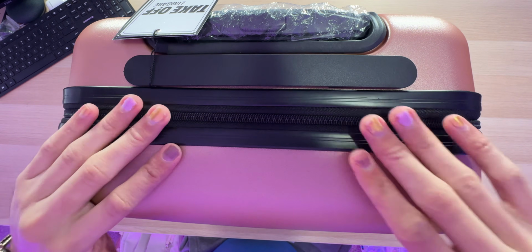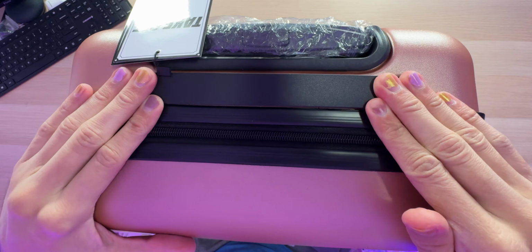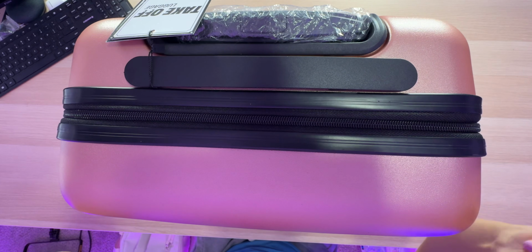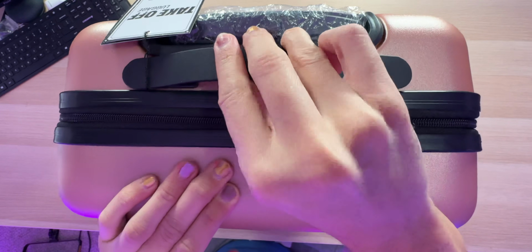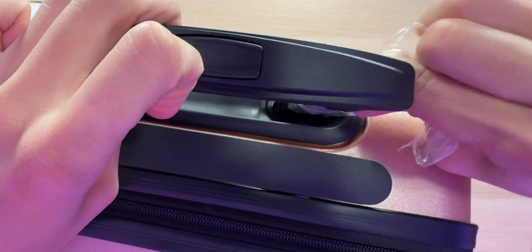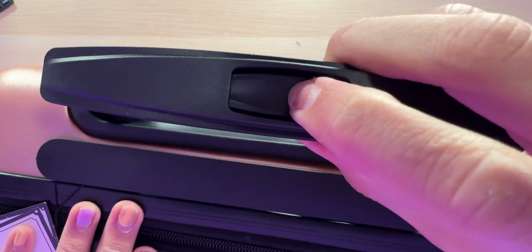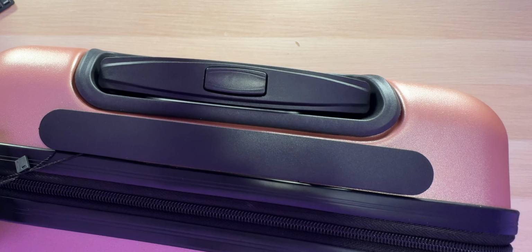So now if we're taking a look up here at the top, we do have a handle here that goes down pretty much flat so it'll fit inside of the sizer without an issue, but it also does come up so you can easily hold it, and it feels very strong, which is nice to see. We also have the little handle here that has some plastic over it. But we do have the handle here with a little button on it so it can easily retract down and pull up so you can easily drag this around on your travels.